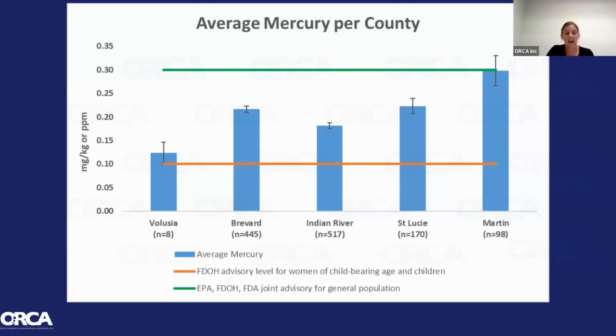You can clearly see that on average, mercury concentrations of fish from all counties exceed the FDOH advisory level for women of childbearing age and children, and that Martin County fish meet that advisory level established by the several agencies. Our standard error bars indicate that there are some fish that exceed that general population advisory level, but on average, Martin County fish meet that joint advisory for general population. Even with adding several new fish to Martin County and all the other fish since the last findings to date, we're still seeing that same trend.